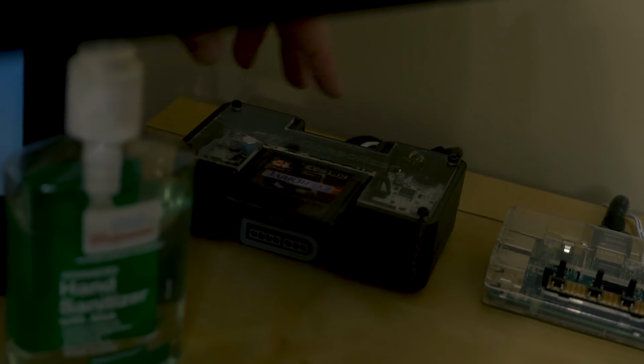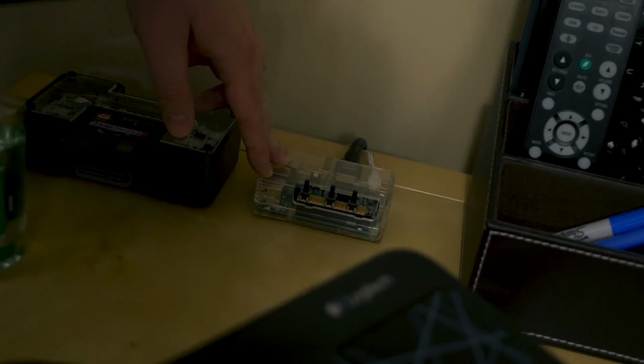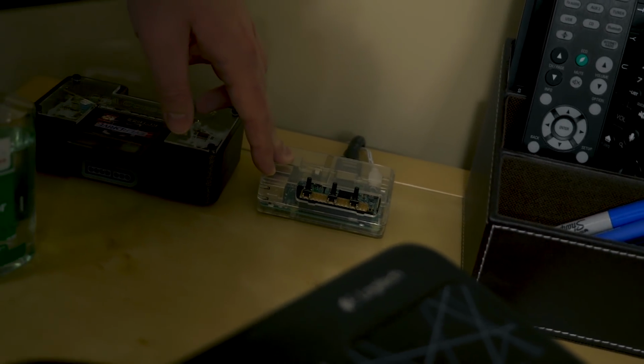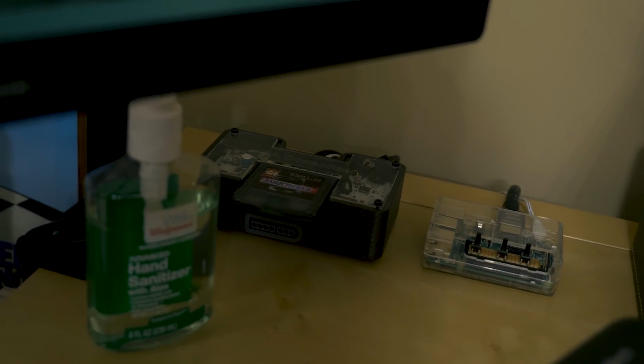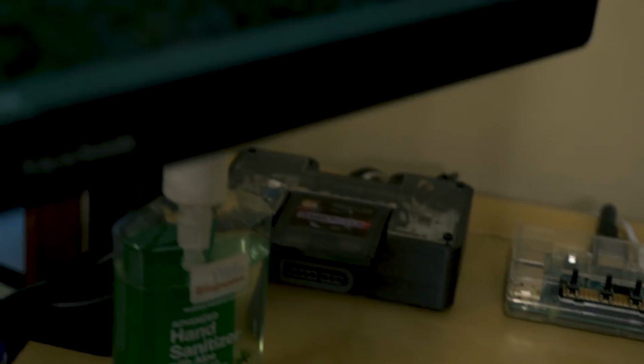The GBA Consolizer is running into it, as well as the Raspberry Pi that I use as an interface for the 3DS capture. So those are running to that for now, and I think I've got one more spot if I need to add something else. I noticed your G-SCARTs underneath here as well.